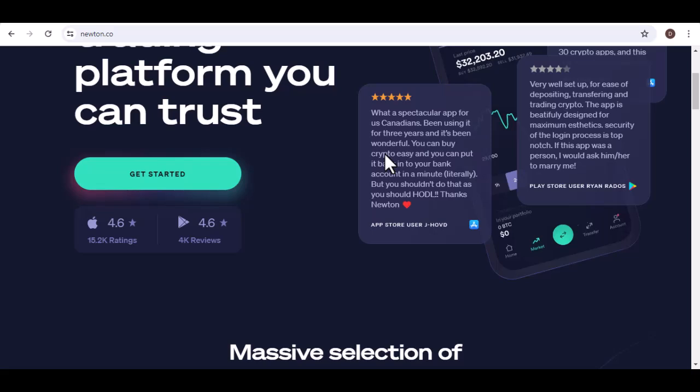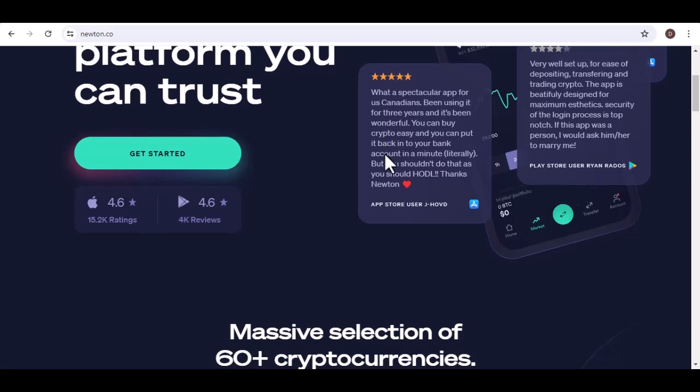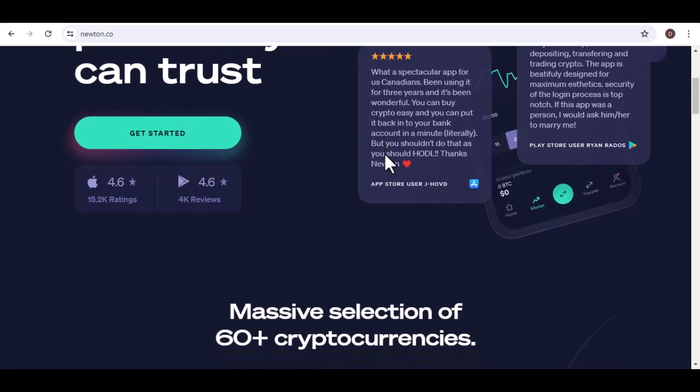Cut to a screen showing the Newton app interface. Narrator: Newton is a Canadian-based cryptocurrency trading platform. It offers a user-friendly interface, a wide range of supported cryptocurrencies, and competitive fees. But is it the best option out there?